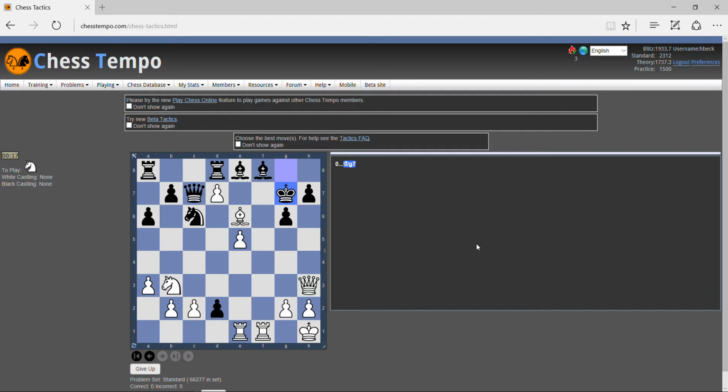First things first, material. Looks like Black has an extra knight, or bishop, I guess. Extra minor piece. Pawn count. So White's got 2 pawns for the piece.